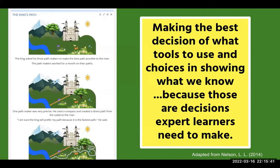So in Lois Lord Nelson's book, Design and Deliver, she has a wonderful story about the King's Path. He brings 3 path makers together, and he says, I want a path created from the castle down to the beautiful river. You each come up with a plan, and then I'll choose which I like. And of course, one takes a straight path right from the front door of the castle down directly to the river. Another one makes a meandering little trail through the gardens because it's beautiful and relaxing. And the third creates one that goes up into the mountains, and it's very challenging.